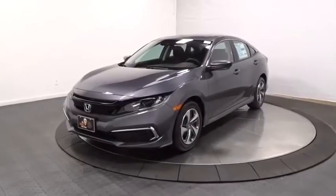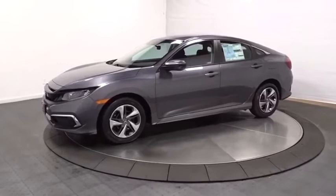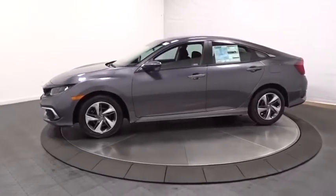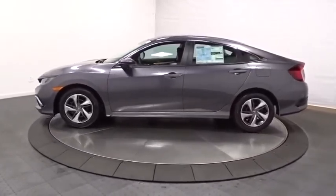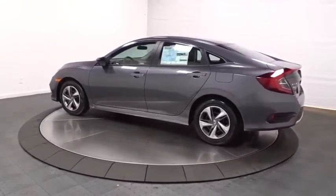Make a great choice today with the 2020 Honda Civic. Honda Civic: practical, awesome gas mileage, and incredibly reliable. This vehicle has less than 100 miles. Here are some of this vehicle's great options.